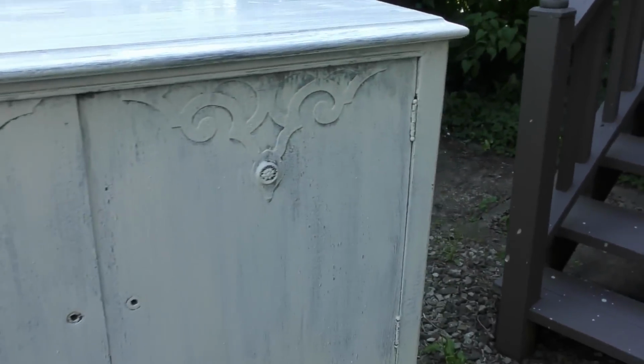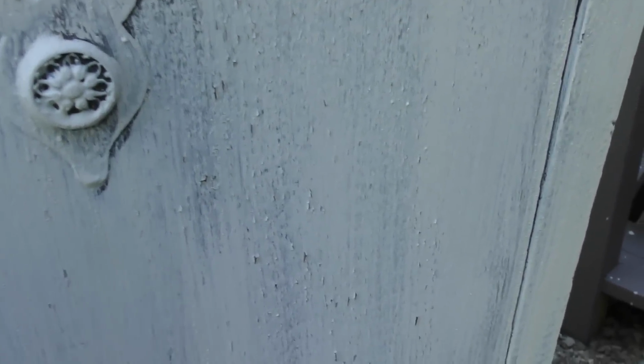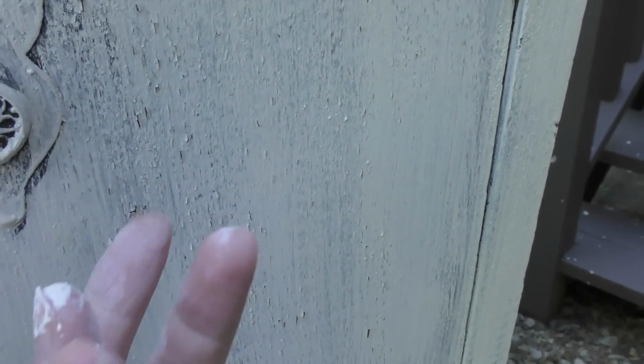This is setting up right now, but I'm going to bring you in close. Do you see that right there? That is chippiness getting ready to happen, okay? So I'm just saying, I am so excited to let this all dry and cure, and we'll be able to chip and see beautiful chippiness.